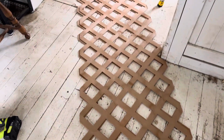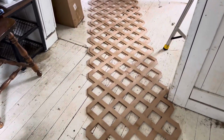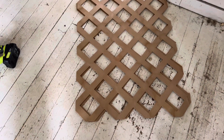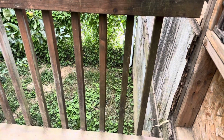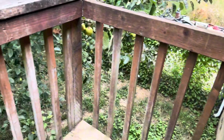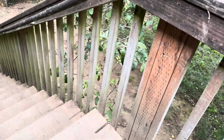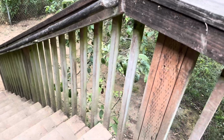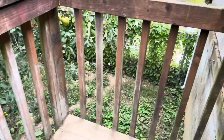This is my 4x8 lattice. I already cut it in half the long way. I have another 4x8 down below. I'm not going to cut it yet until I decide if I need it or not. This is pretty high up, and Toby keeps falling off it. He's done it twice, and he's lived both times, so that's good, but we're going to run the lattice down here, and so he can go back into the backyard and not fall off. Let's keep going.